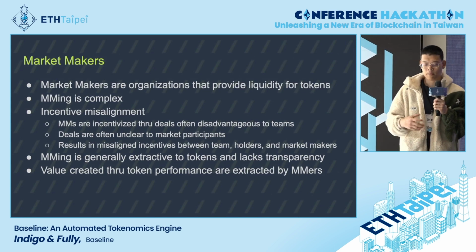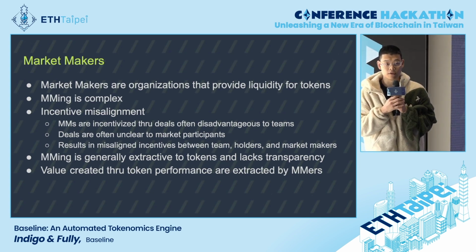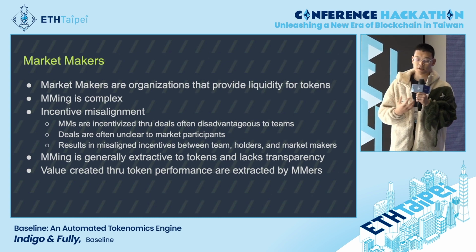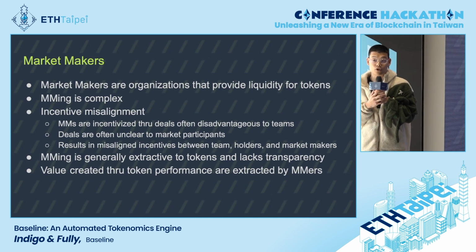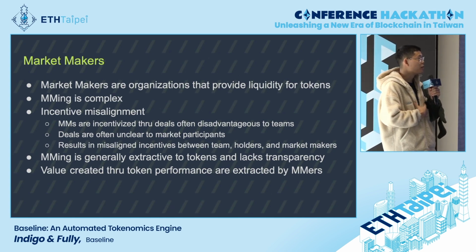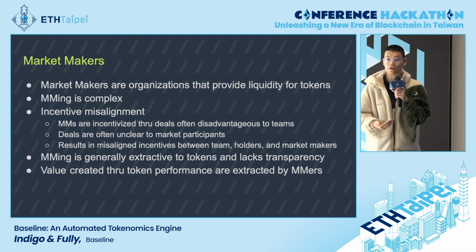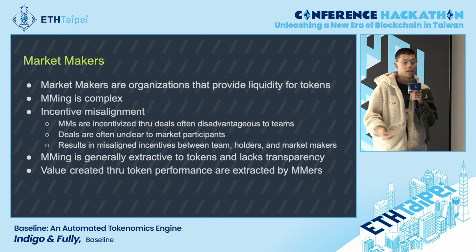Okay, so what does that mean? Baseline is a market maker, but not everyone is very familiar with what market makers do. Market makers are market participants that trade assets, buy and sell assets, and make trading easier for different market participants. If you need to sell or buy a token, there's always someone on the other side that's willing to make the trade with you for a good price. So if you don't have a market maker for your token, you don't have liquidity.